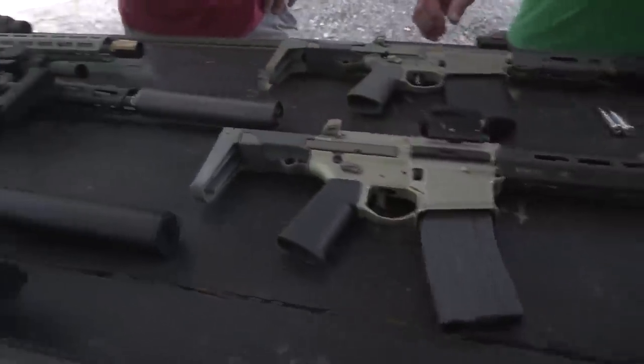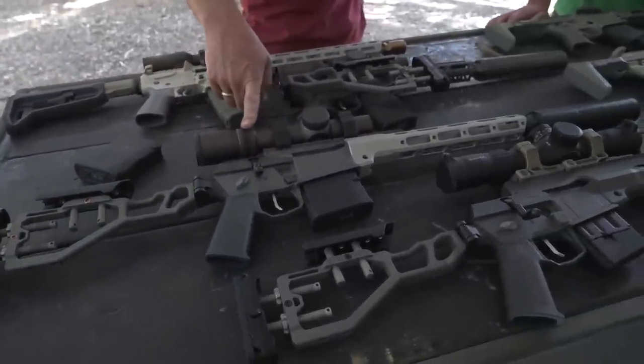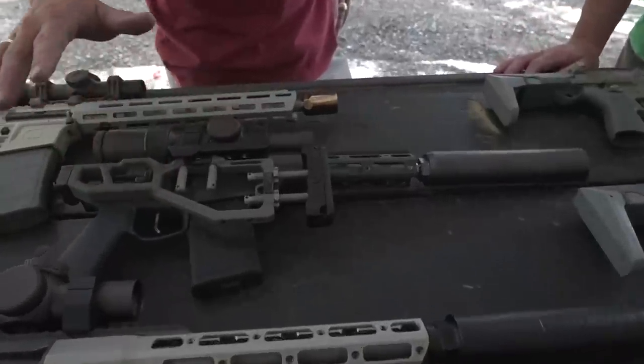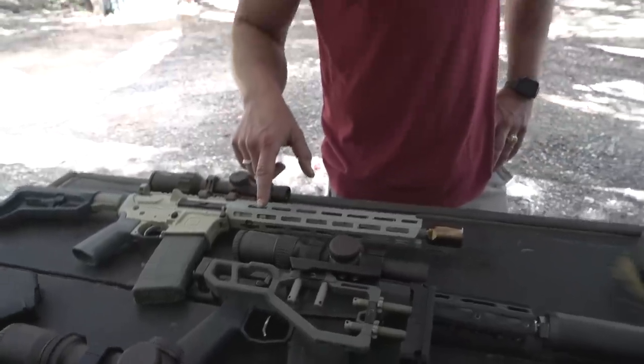And so this is my Honey Badger. We also have a couple other Qs here. This is my Fix in 8.6. This is my Mini Fix in 300 Blackout. This is my Sugar Weasel in 5.56. So I have quite the collection.